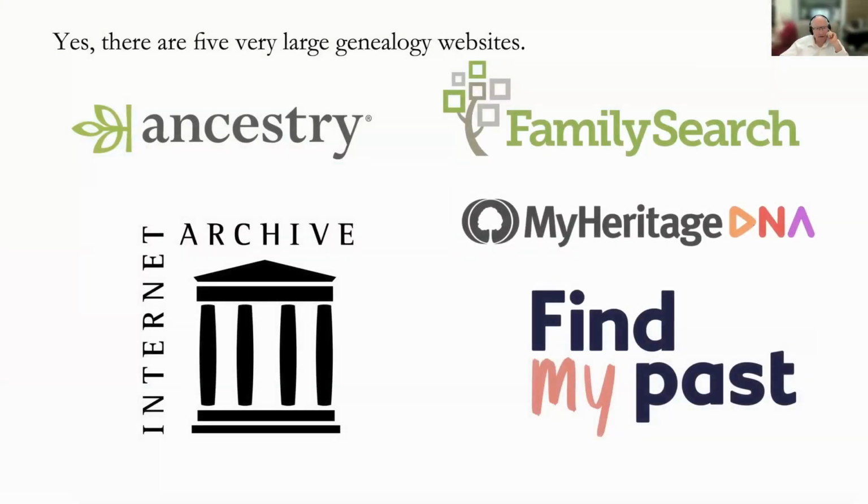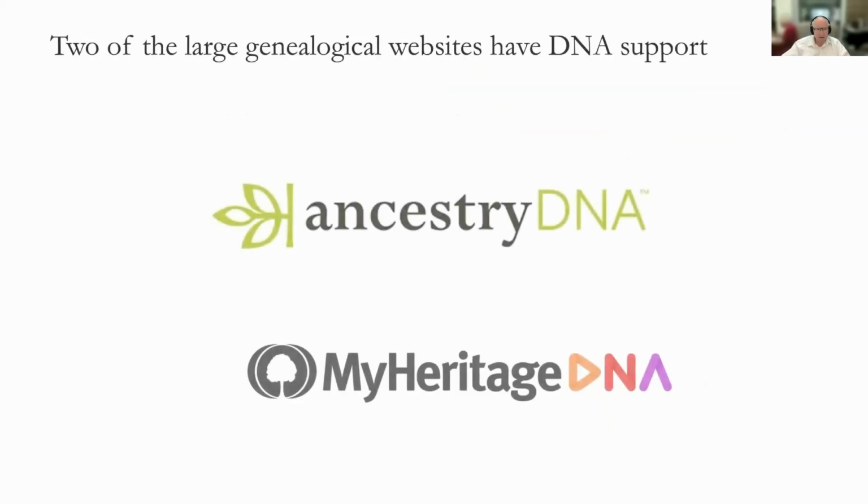Yes, there are 5, and these are the 5: Ancestry, FamilySearch, MyHeritage, and I've got DNA on there, but it's MyHeritage, and Find My Past, and Internet Archive. These are all of the really large websites that are out there. There's lots more, and quite a few are classified as genealogy websites, but in that case, they're more focused on a particular area. For example, last hour, Catherine was talking about some English websites, and some of those are very useful websites. Some have lots and lots of records, but they're useful if you're only looking at one area. Most of these websites are vastly encyclopedic and carry records from all over the world. So let's get into it.